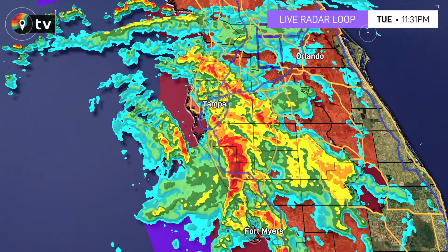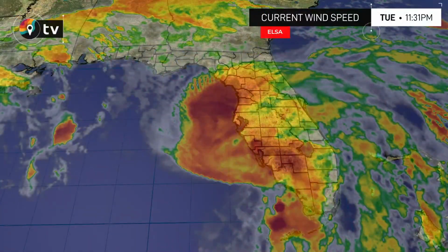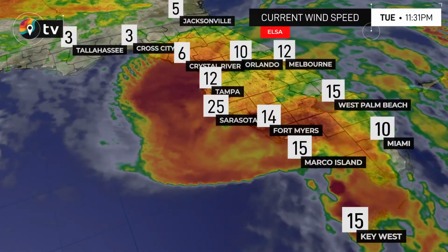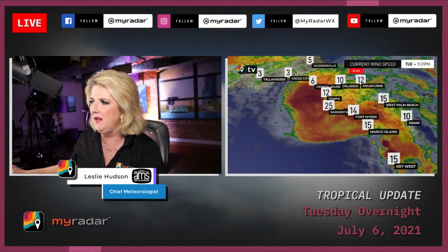So now up to the last frame here, which is current, you can see that again there is no closed eye right here, but the system, the hurricane itself, in terms of the cloud deck, is vertically stacked, and that is a very, very important part of developing cyclones. So they're going to keep it at hurricane strength, and potentially it may try to make a little bit of a run for some stronger winds, but probably not going to happen.